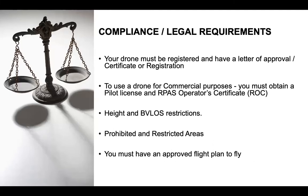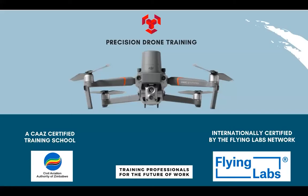Then you must have an approved flight plan. Once you get your drone pilot license, it's still your duty to also inform or request permission to fly in a particular area. It doesn't mean that all of a sudden, when you have your license, you can just go and fly wherever and whenever. That doesn't apply.